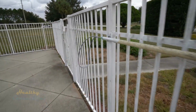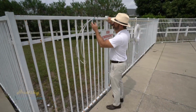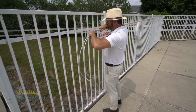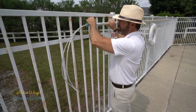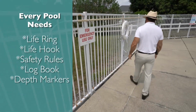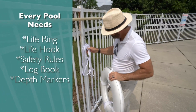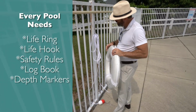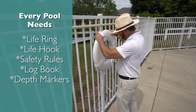Safety items are extremely important when it comes to proper operation of a swimming pool. We look at life rings, we look at life hooks. Those are the hooks with the little pole on top of them. We take a look at safety lines. We take a look at depth markers so people know how deep it is. We look at lighting, making sure if they're permitted for night swimming, that they have the proper light so it's illuminated on deck, that people don't have tripping hazards and stuff like that.